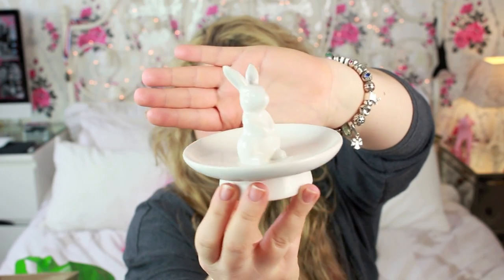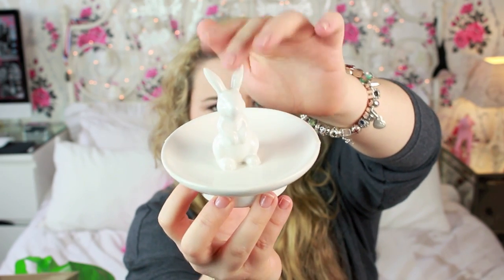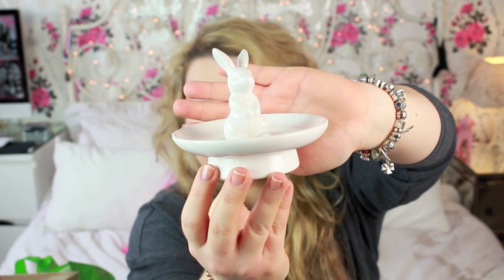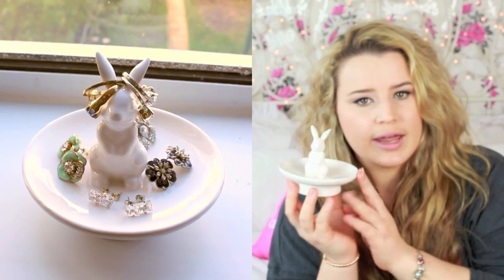It's like a little bunny and it's a ring holder, and you just put your rings in the bottom, and you guys suppose you can put it on his ears as well. And this is just going to go on my windowsill because I've got a little bowl there at the minute. And it's just full up with all my different earrings and stuff, and it's a pretty bowl. I'm going to keep it there, but I want to put like my more everyday jewellery on here.